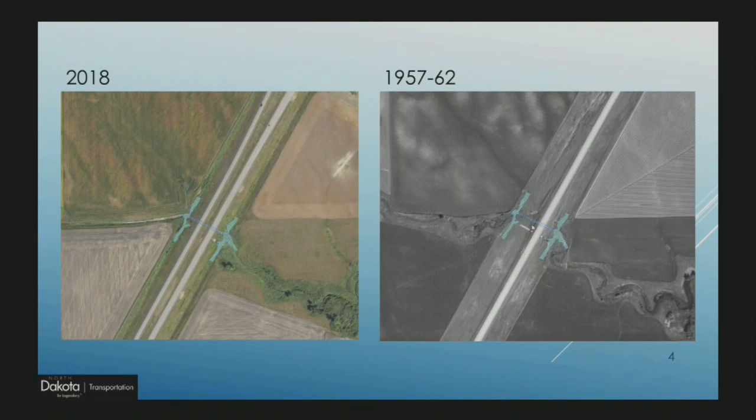And then here's an example of what our historic imagery looks like. Things look quite a bit different and our landscape has changed. So what we call a legal drain here may actually be a relocated natural tributary.